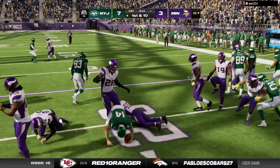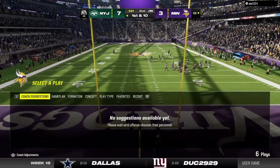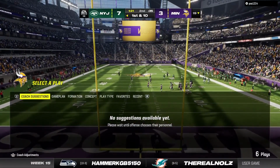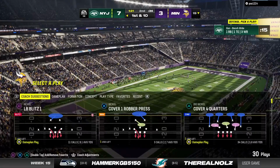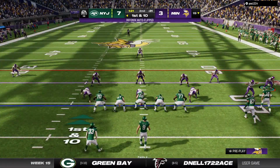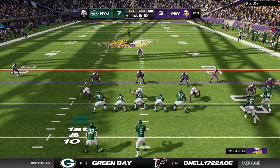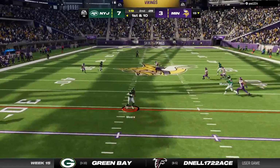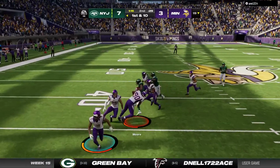And only able to get this to the 19, so probably should have opted for the touchback. The New York offense taking over for their next possession. So, Charles, the season winding down, the playoffs obviously not in their future. As they look ahead to the offseason, what spots do they maybe need to fill?